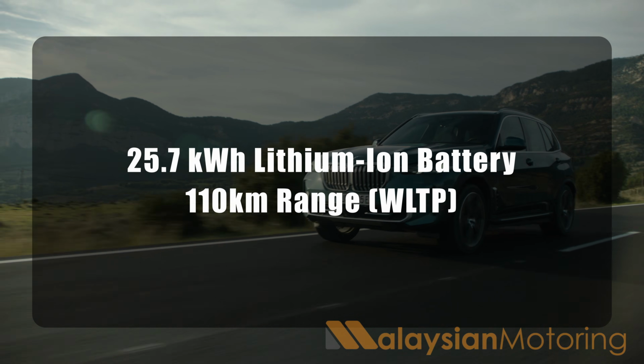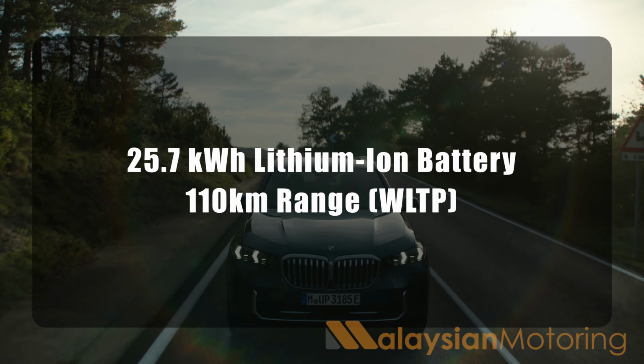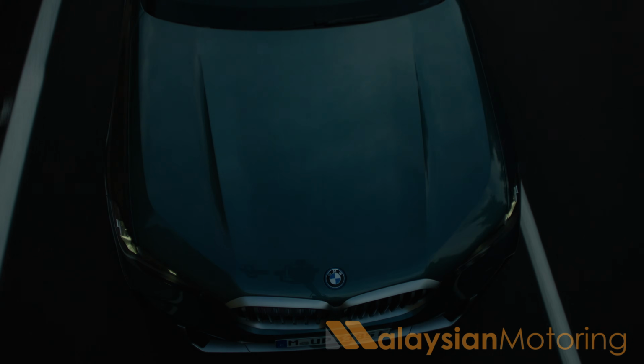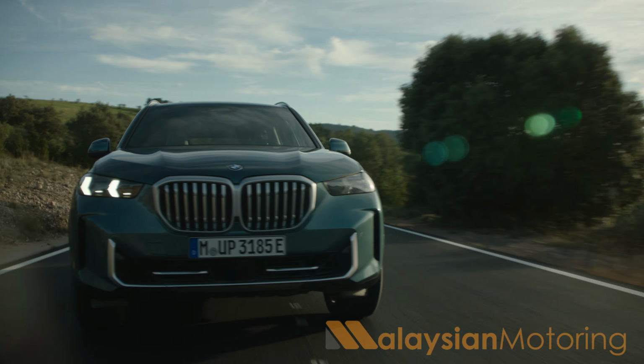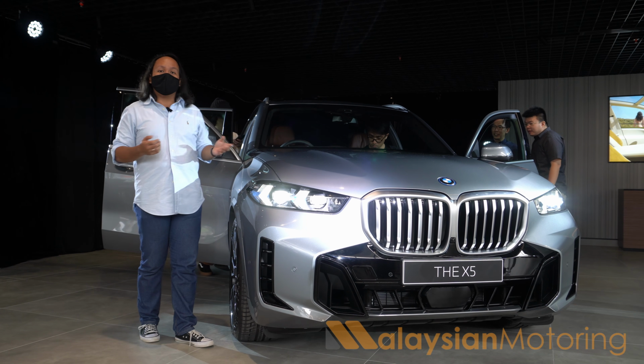Whereas the all-electric range is now up to 110 kilometers on the WLTP cycle, which means that this is now a more efficient vehicle than ever before, while also still being as performative and as exhilarating to drive. Now that that's out of the way, let's talk about the aesthetics.